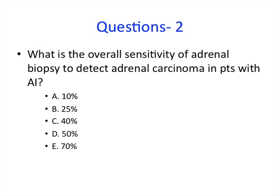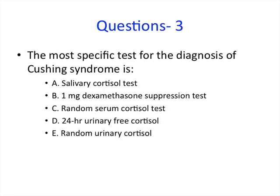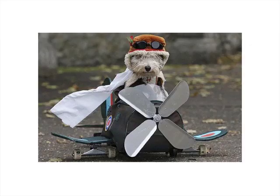Second question, what's the overall sensitivity of adrenal biopsy to detect carcinoma in patients with an adrenal incidentaloma? So 10, 25, 40, 50, or 70%. And then what would be the most specific test to diagnose Cushing's syndrome? The salivary cortisol test, the 1 milligram dexamethasone suppression test, the random serum cortisol test, 24-hour urinary free cortisol, or the random urinary cortisol. Okay, so let's get started.